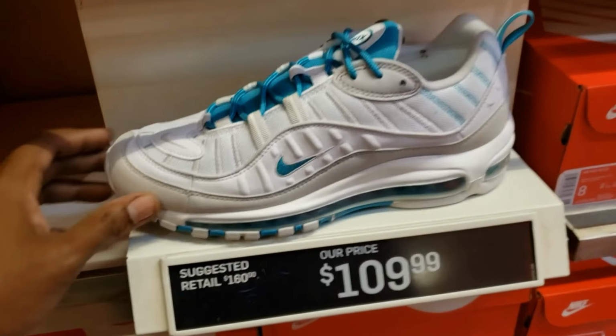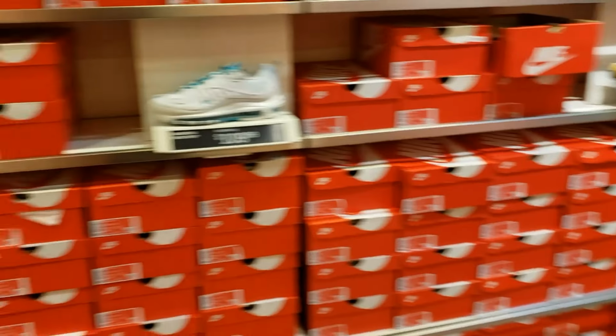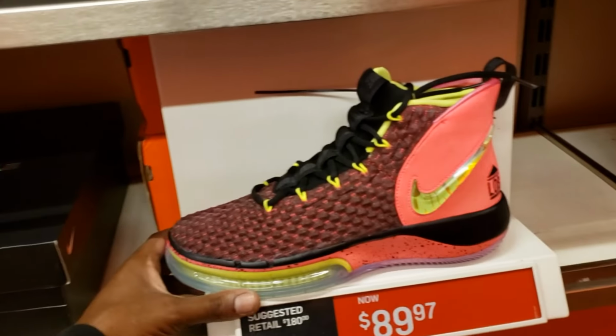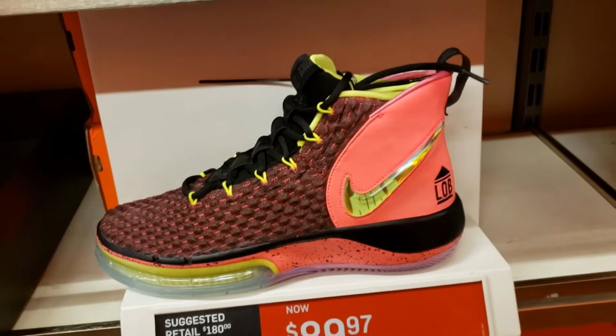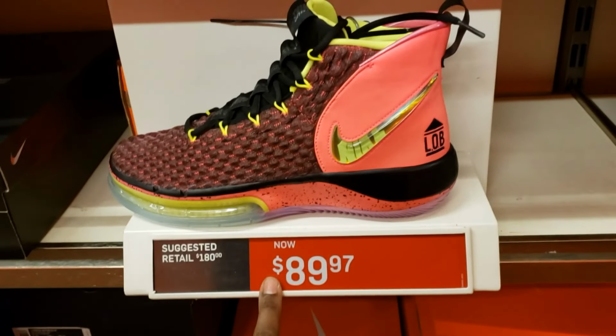Here's the other colorway. Full size run in both of these Air Max 98s also, and the 95s and the 90s. Pretty good size runs on all of this stuff, bro, as you guys can see. For all you guys who do like the Alpha Dunk, they were 180, but if you get to the outlet, you might be able to find them for 90 bucks, which is super dope.